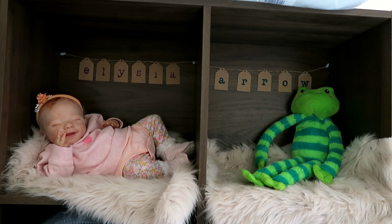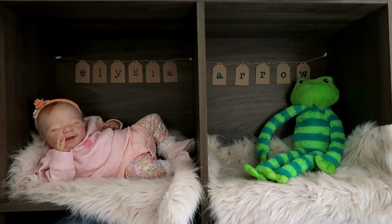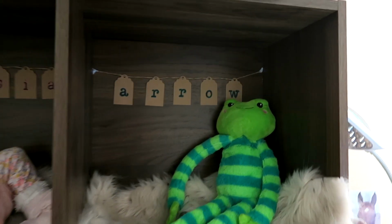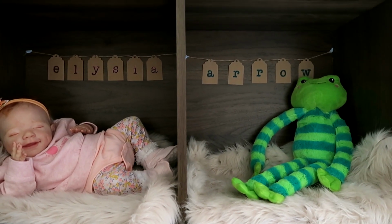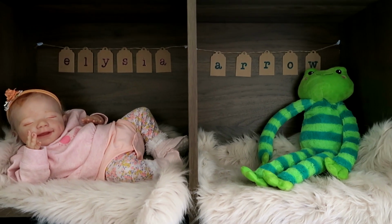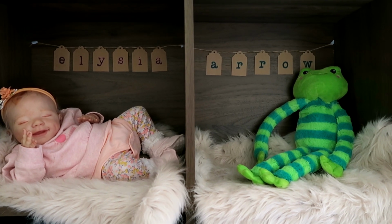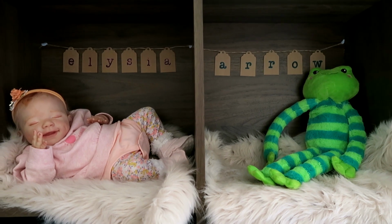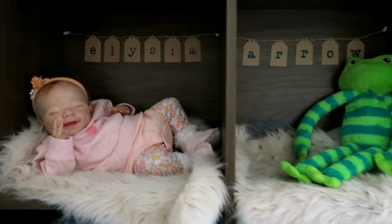On the top two shelves, you can see that they are designated to babies. In the collection currently I only have Alicia. I know there was an Arrow, as you can see. He's been replaced by this lovely little frog for now. I did end up selling Arrow whilst I was on hiatus from sharing everything on my accounts for nursery updates and stuff, so I will explain a little bit more about that in an upcoming video about my collection, but for now you can see that I just have Alicia and she looks very sweet up here. I am about to change her into her Easter outfit.